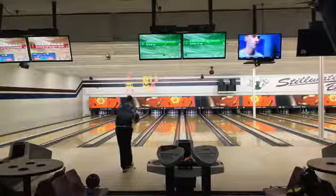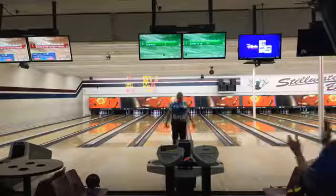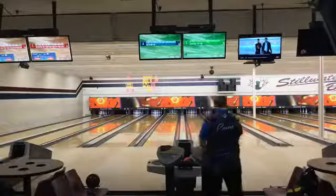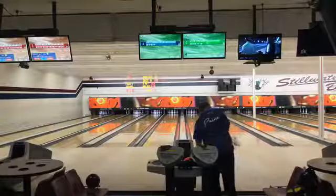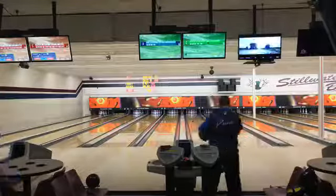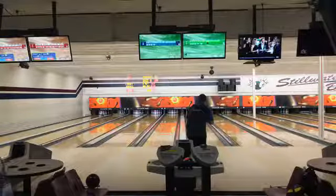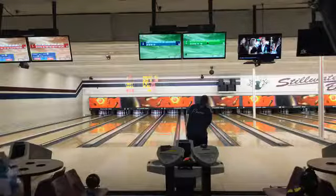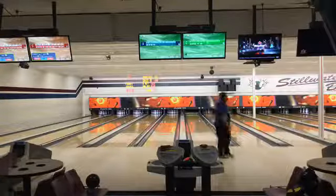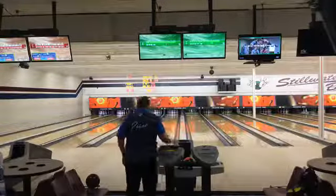Strike here will bring Newman to within 1. There it is. We got a 1-pin match. 99 through 5 for Payne, 98 through 5 for Newman. Matt is working on a strike here. There we go. And there's Matt's first double of the match, and he is staying clean, maintaining that 1-pin lead.